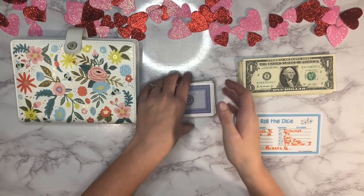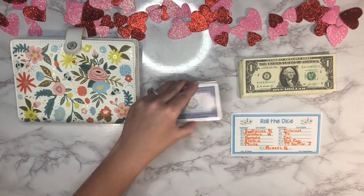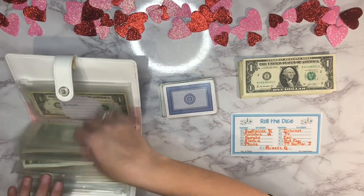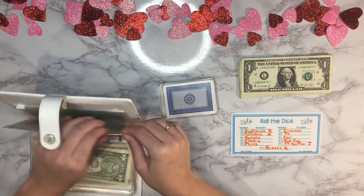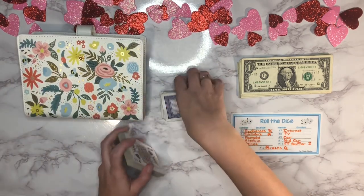So, all right. Next up, let's see here. A queen. Queen is braces again. Okay. All right. So $1 goes in there. All right. So next up, let's see here.